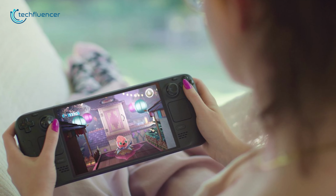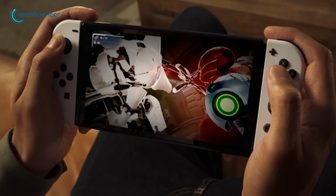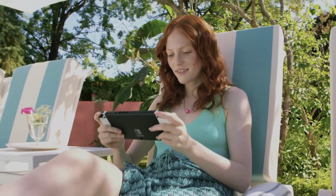The Steam Deck OLED is the superior technical device, while the Switch OLED offers great lightweight portable gaming specialized for Nintendo content. For those wanting maximum power and flexibility, the Steam Deck OLED is likely the way to go, but Nintendo fans get enjoyment from the Switch too.